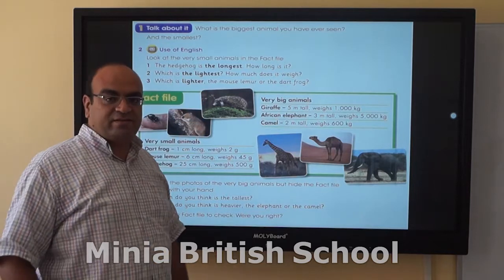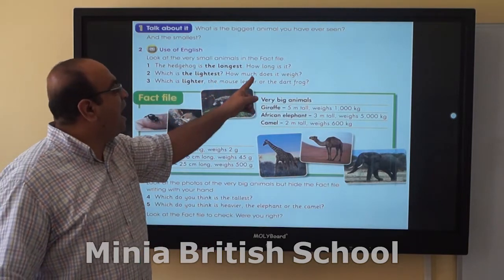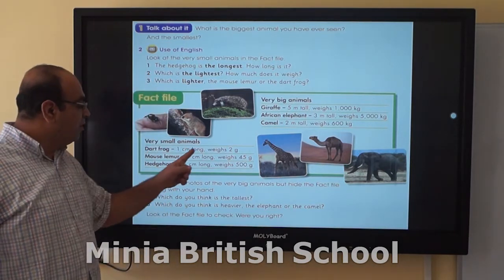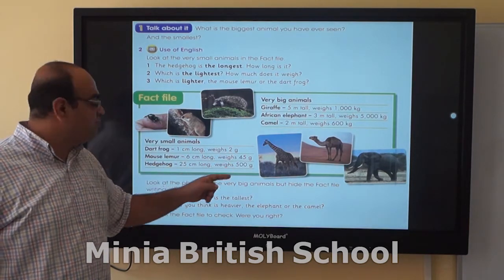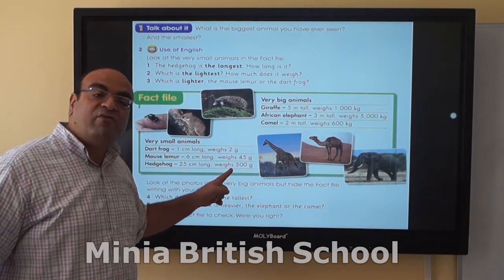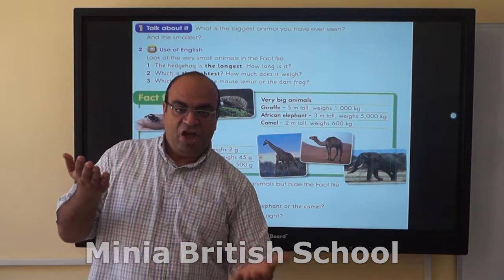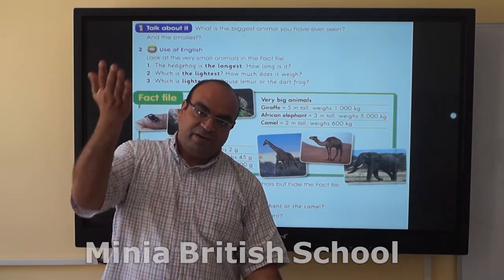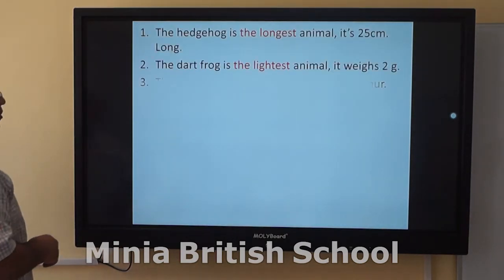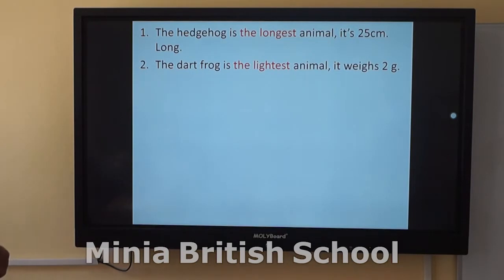Which is the lightest among the three very small animals? How much does it weigh? Let us check. The dart frog weighs 2 grams. The mouse lemur weighs 45 grams. The hedgehog weighs 500 grams. So, which is the lightest? We have heavy and we have light. The dart frog is the lightest animal. It weighs 2 grams.